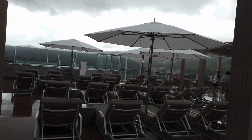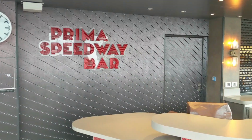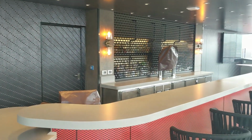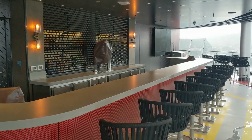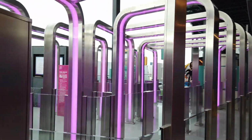They have great lounge chairs, day beds, 2 whirlpools. I think they're supposed to be hot tubs, but they weren't hot during our stay. Up on deck 18, directly overlooking the Vibe, is the Speedway Bar. Now, the Speedway Bar does not overlook the Speedway. The Drops dry slide entrance is right here as well.